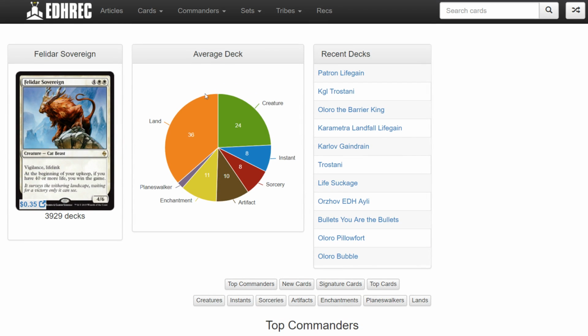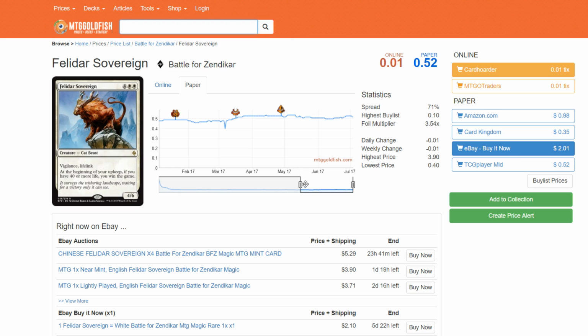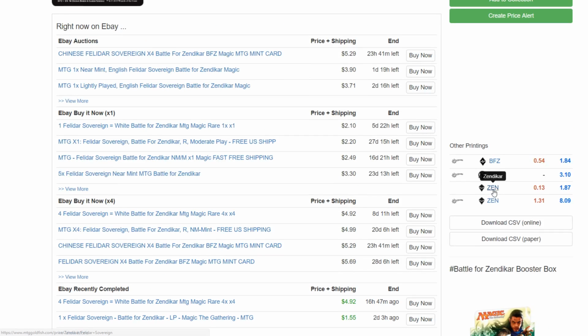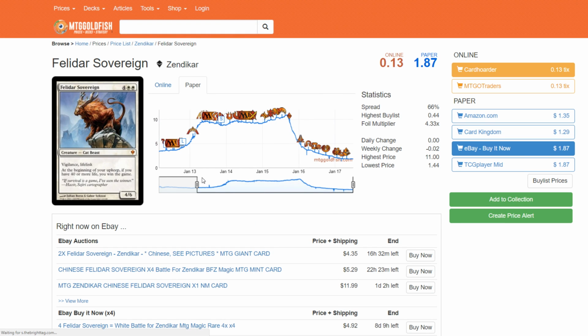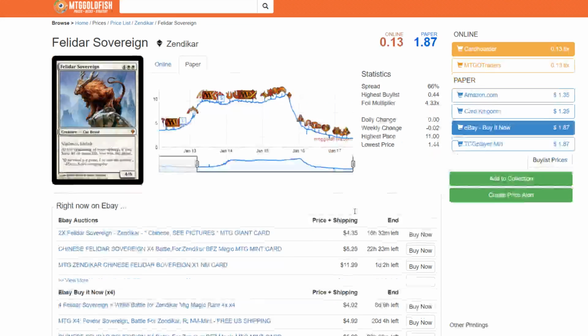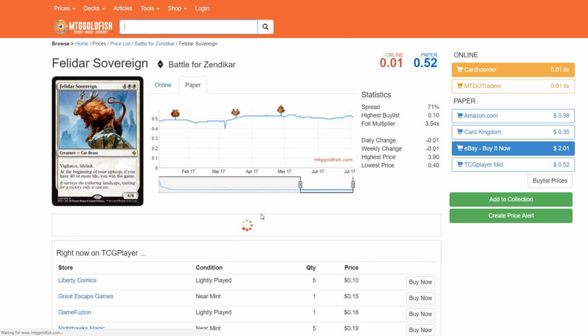And the thing I like about this card the most, though, is it's proven itself in the past. So you can see that its trajectory is pretty flat here. But if you go back to old school Zendikar, this card got insanely expensive at one point. It was a Mythic, so that is actually important, because since it is a Mythic, the supply of this isn't really interfering with being a double printed card. So it went up all the way to $11 at one point, getting it in a bulk rare price in Battle for Zendikar. I think this is going to be a $3, $4 card within a few years.